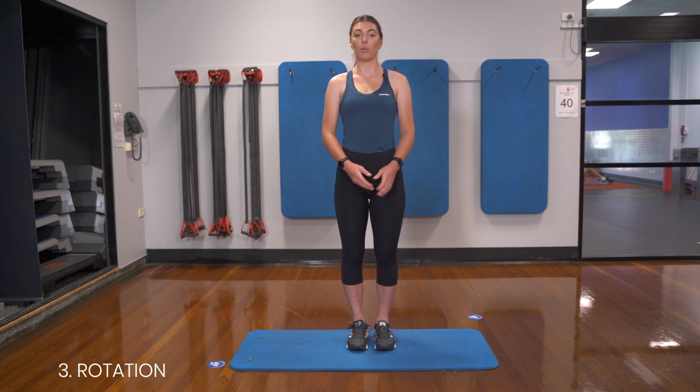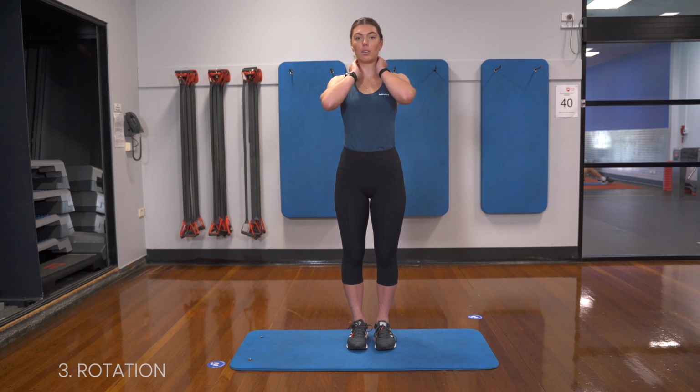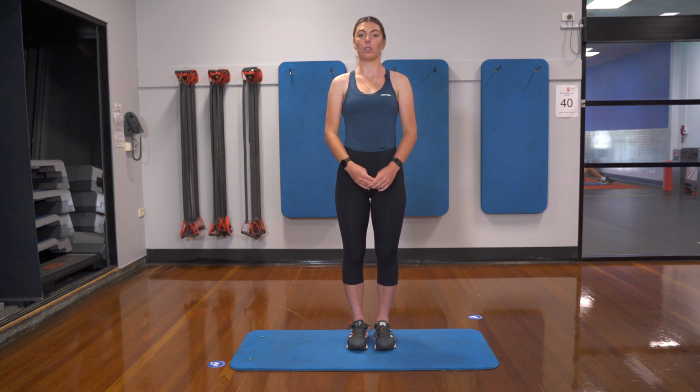So all of these you can do pre-ride, post-ride, or even just waking up in the morning, just to get those neck muscles stretched and turned on.